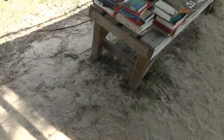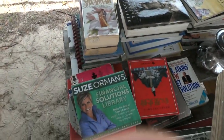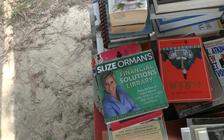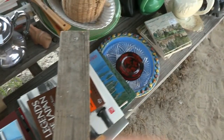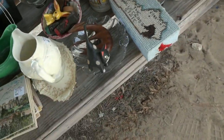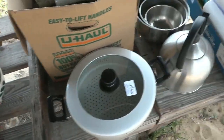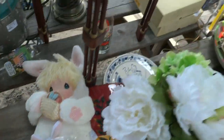And move on down. Here's some Japanese books. You don't see these very often, but there's a lot of good Japanese books in here. Everything you want to know about Japan. They actually look like they'd be very interesting to read. And moving on down, there's a little scared cat right there. All kinds of pots and pans, and here's some stemware.